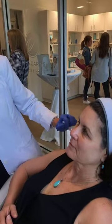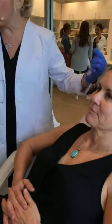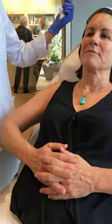That looks pretty. Smile at me now. So you can see her crow's feet are already better, but just from that little bit of resuspension there. So that really does help. We're going to do a bit more right there though.